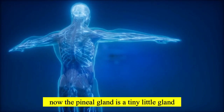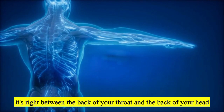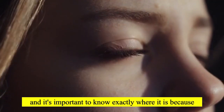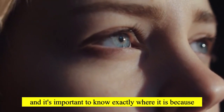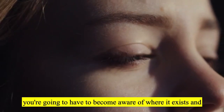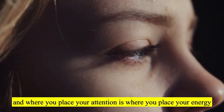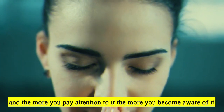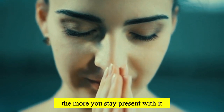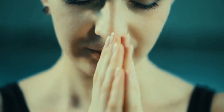Now the pineal gland is a tiny little gland, a little bigger than the size of a grain of rice. It's right between the back of your throat and the back of your head. And it's important to know exactly where it is, because when we begin to practice activating the pineal gland, you're going to have to become aware of where it exists and put your attention on it. And where you place your attention is where you place your energy. And the more you pay attention to it, the more you become aware of it, the more you stay present with it, the more you begin to put energy to begin to activate it.